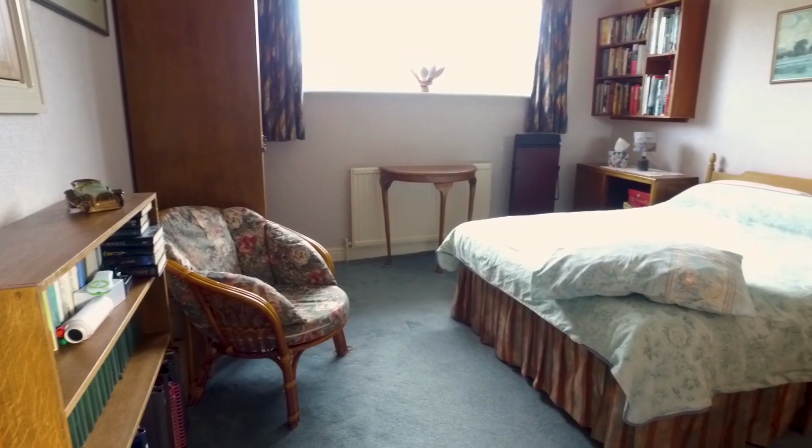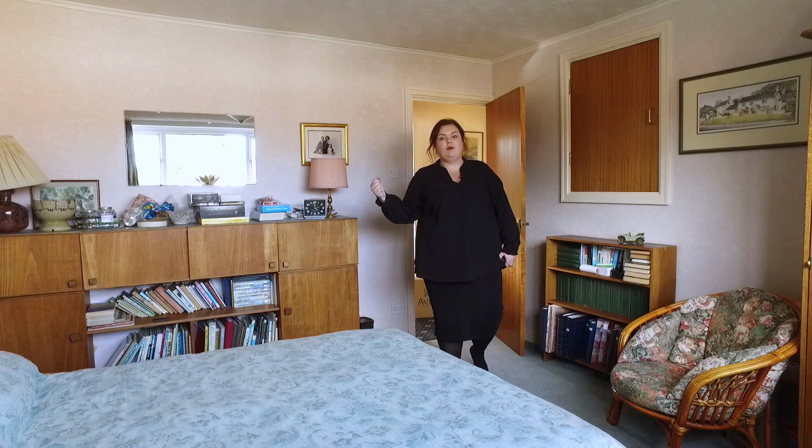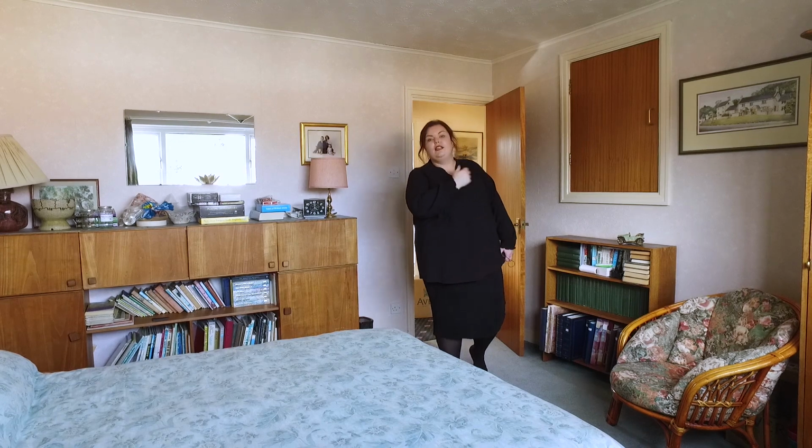So here we are in the second double bedroom. It's located on the front of the property. Lots of room for more storage here as well. You've also got a really useful overstairs cupboard.